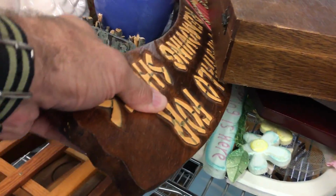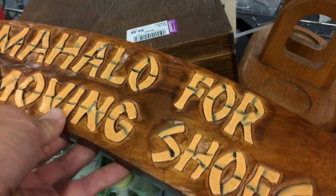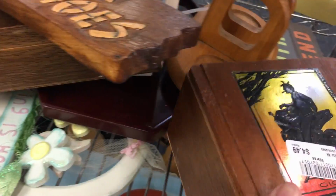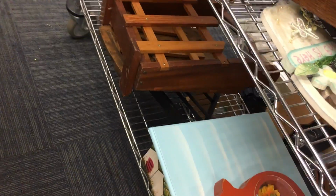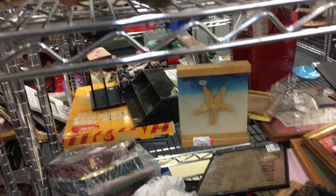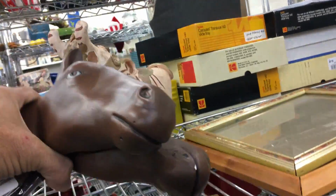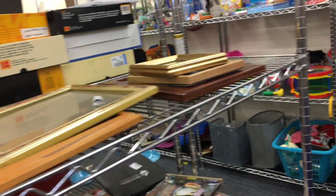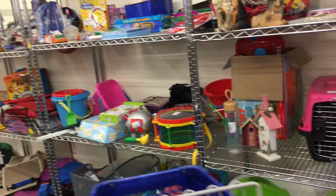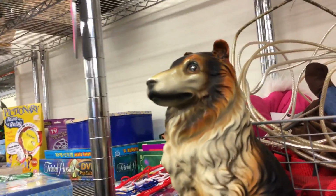I was trying to see. Something about this sign made me think it was sort of an old-fashioned font, but once I dig it out of there, it turns out it's not old at all. So I left it there. Well, I see a few things in that cart. Oh, there's that cheese compote, which I think just sold about 10 minutes ago. These were nice. Horses. I think there was damage on those, which is the reason why I put those back. Oh, there's that collie again. So cute.